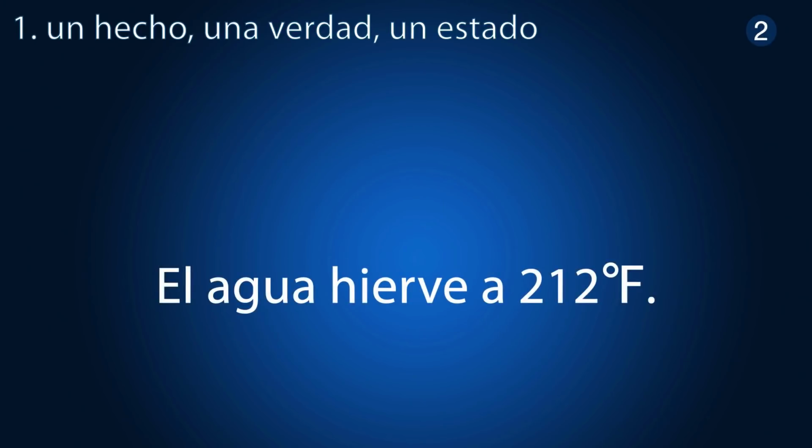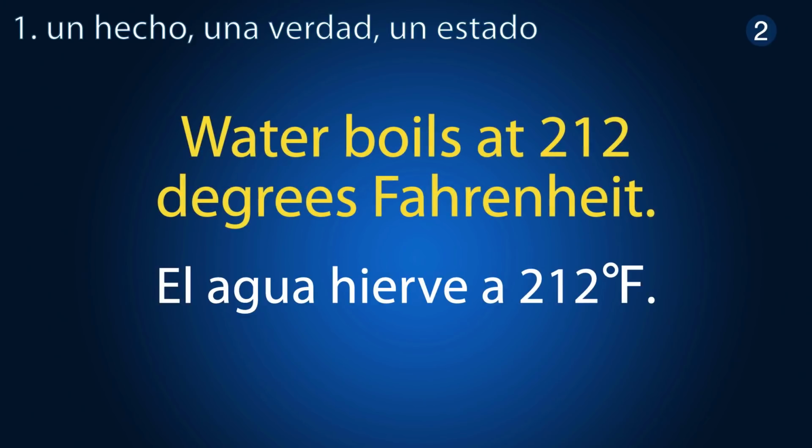El agua hierve a 212 grados Fahrenheit. Water boils at 212 degrees Fahrenheit.